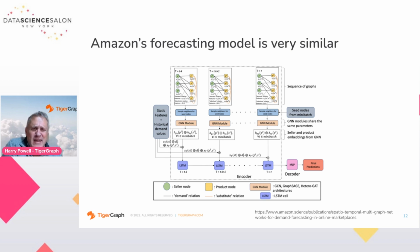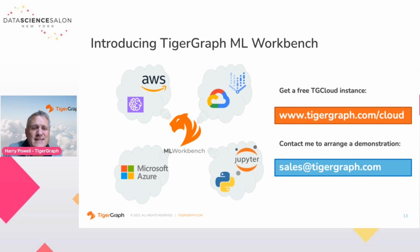So how are you going to code one of these things, even if you have TensorFlow and all that? How are you going to code one, particularly at scale? Okay. Well, here's the exciting bit. This is my last slide. I've got about a minute and a half to go. You're probably pretty relieved. I'm going to introduce you to TigerGraph Machine Learning Workbench, because in order to run a graph neural network, you need a graph. And of course, a graph database is a really great place to encode that.